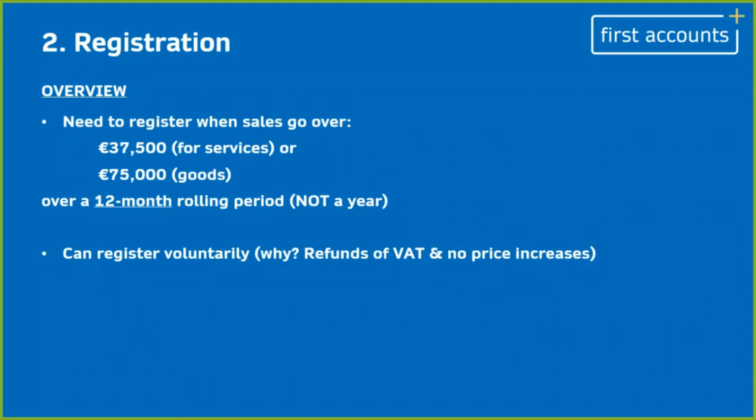So if you register for VAT early, you can get a refund of all of that VAT, and that will help with your cash flows and help with your profitability. So I always recommend for startups that are building or looking to scale that they would voluntarily register. Now, having said that, you must also take into consideration that it might cost money to register and file VAT returns if you're hiring an accountant, for example, to do it for you.